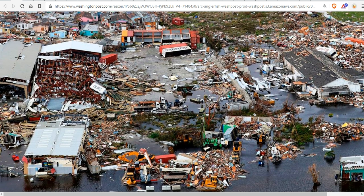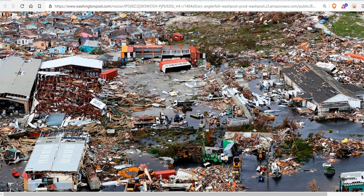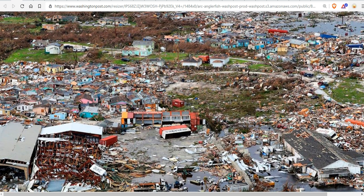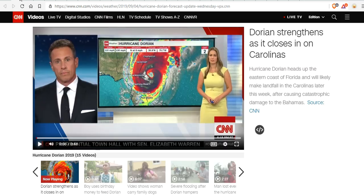Devastation is obvious here in the northern Bahamas, here's the Freeport region or Abaco Islands, where it looks more like a tsunami than a hurricane, but it was Cat 5 when it hit.